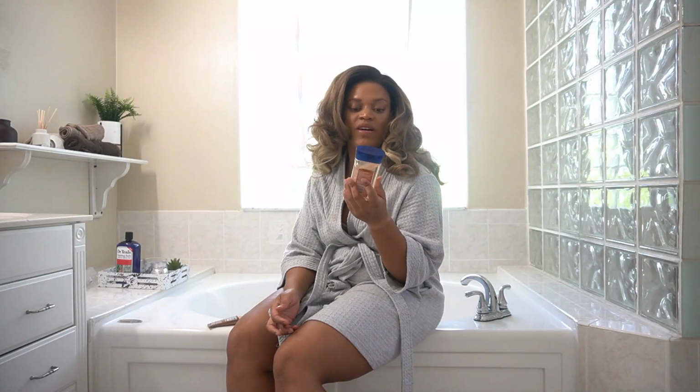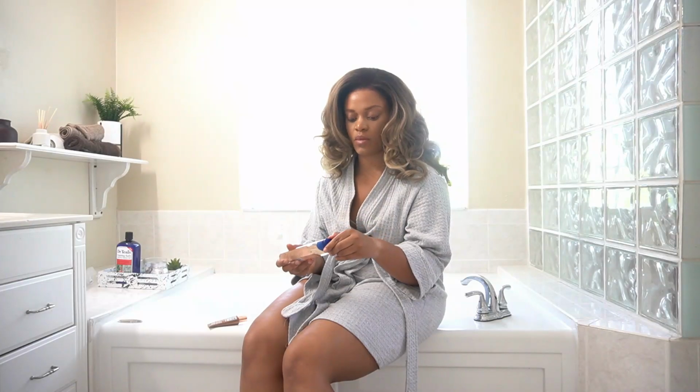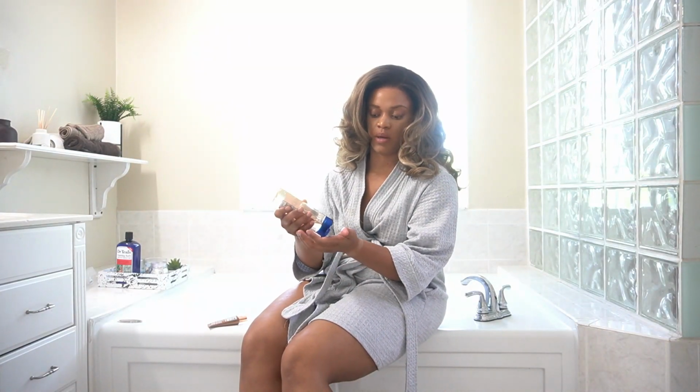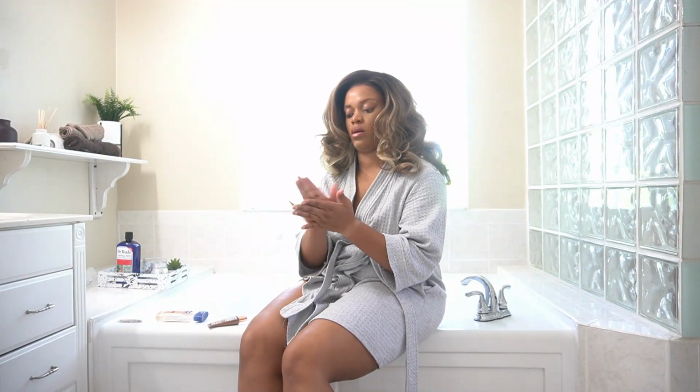I'm using my Vaseline Intensive Care Cocoa Radiant Body Oil. I love this stuff. If you watch my body care routine, I use this a lot.